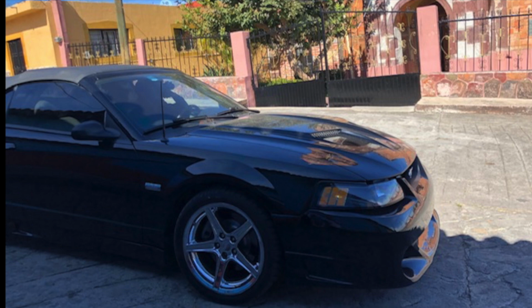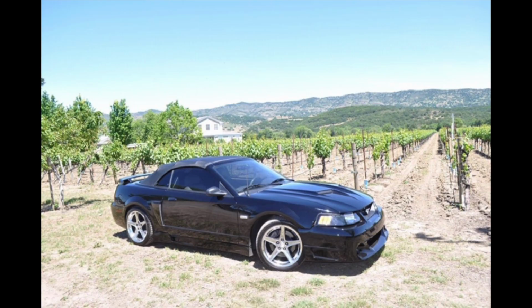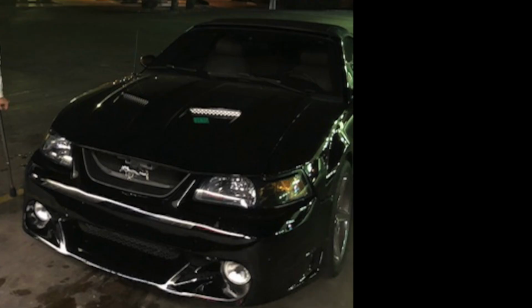He tries to keep it as nice as he can. He only drives it on weekends. He doesn't like to abuse the car, but he does like to do an occasional burnout in it, and that's perfectly fine. That's what these cars were made for, having some fun, occasional burnouts, you know, stuff like that.